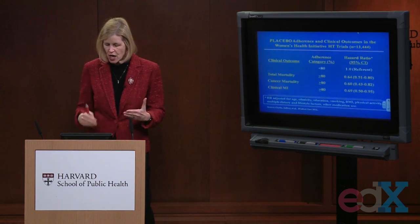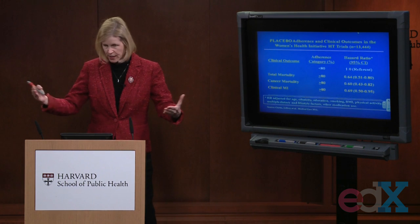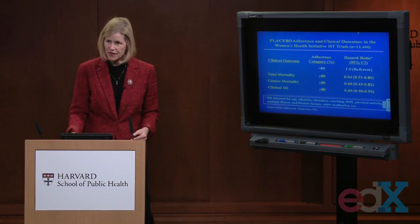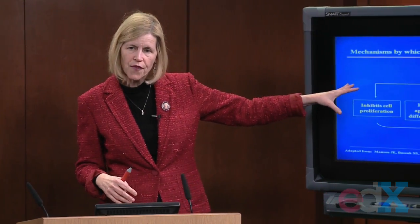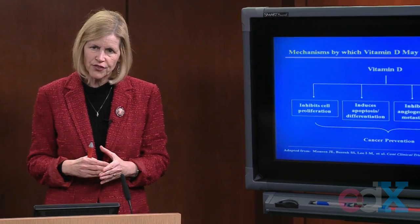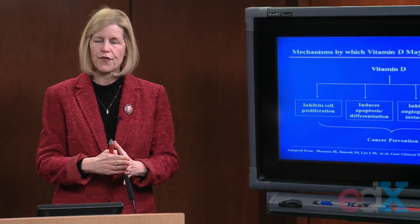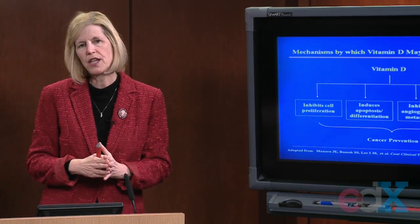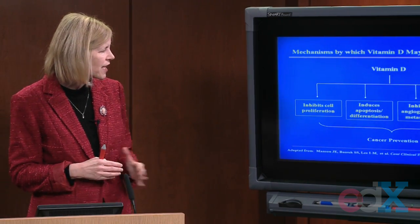And this is where a randomized trial of a dietary supplement such as vitamin D or the omega-3s can be very helpful. There are many mechanisms for vitamin D preventing cancer, and I'll show you cardiovascular disease on another slide. These mechanisms are from cell culture studies, animal studies, and small clinical studies.